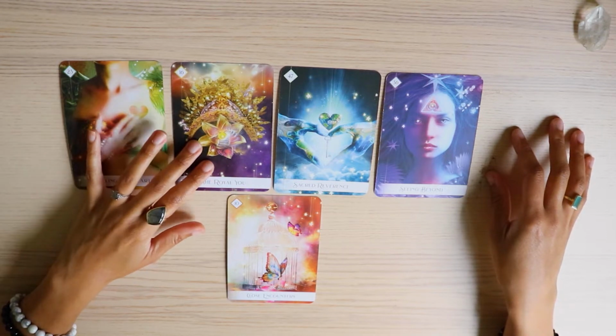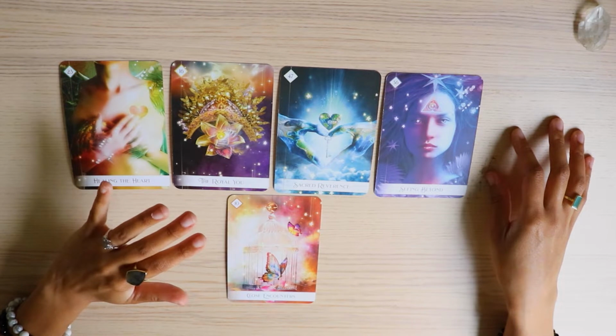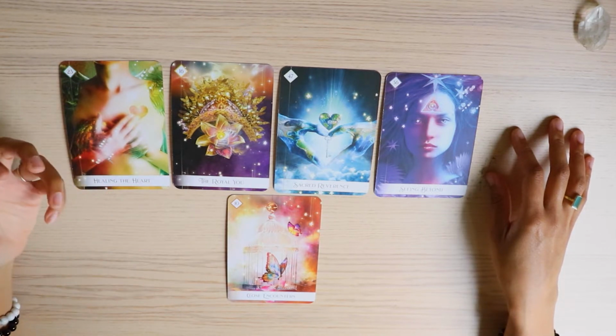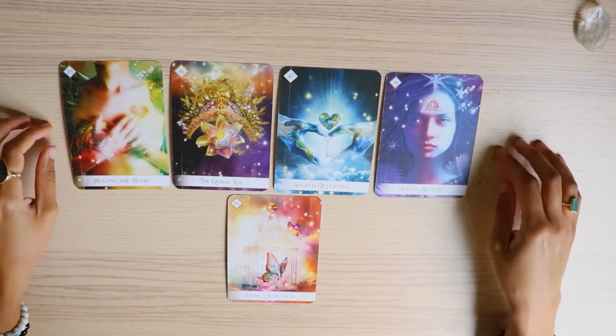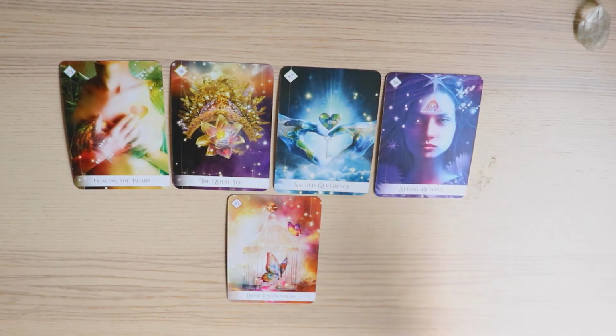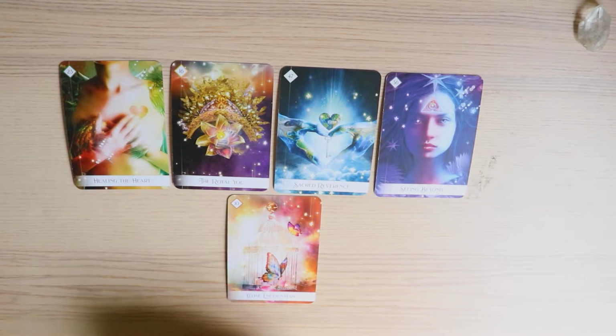Because I really do feel with this, the Royal You card, that you guys are at a pretty decent spot in your career, or you're in a spot where you know what you want to do, but you're trying to figure out how to get there next. So let's draw some tarot and see what else we got. We're going to use the True Heart Intuitive Tarot. All right.